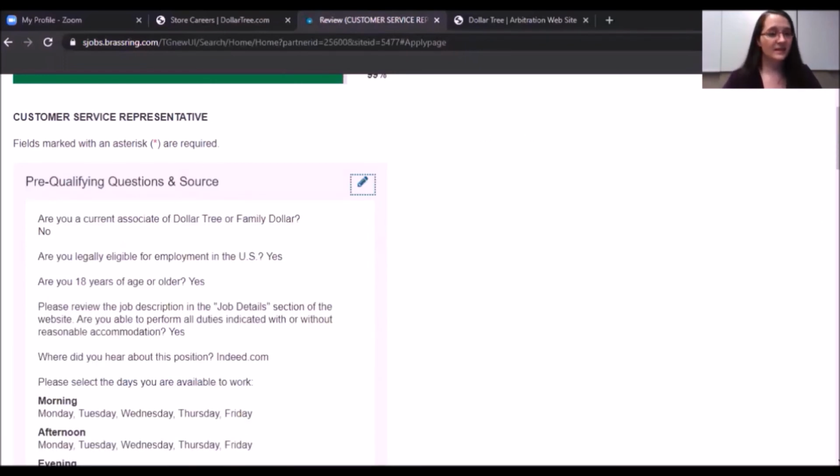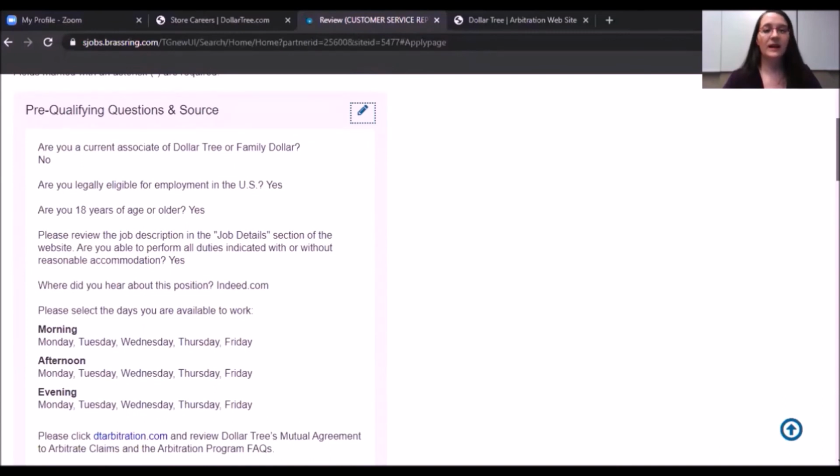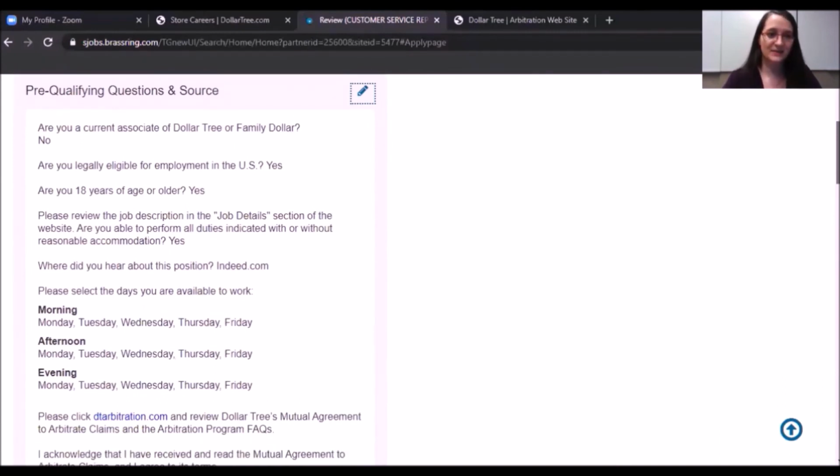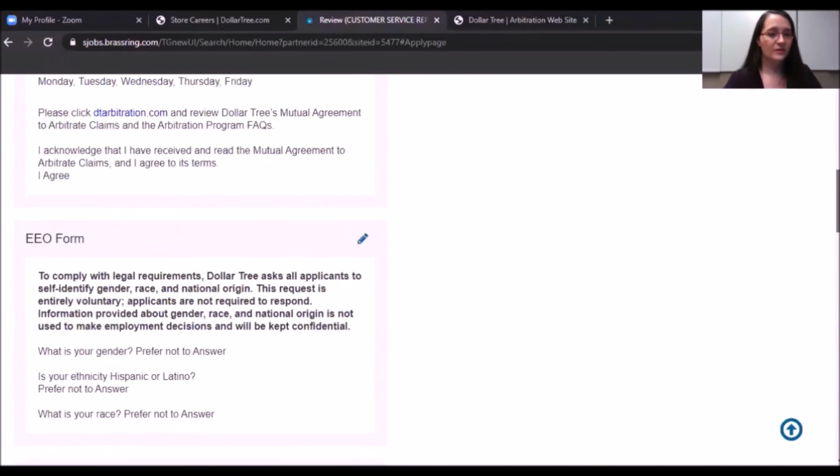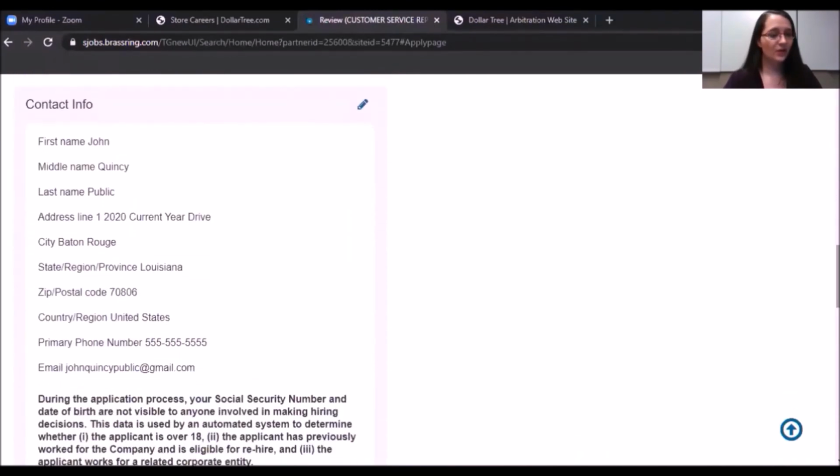All right, and now it's reviewing everything that you've said in the application so far. If you see anything that you would like to change, hit the little pencil button to edit it. That will let you make changes to your answers. For now, though, all of this looks good. All of this looks accurate.